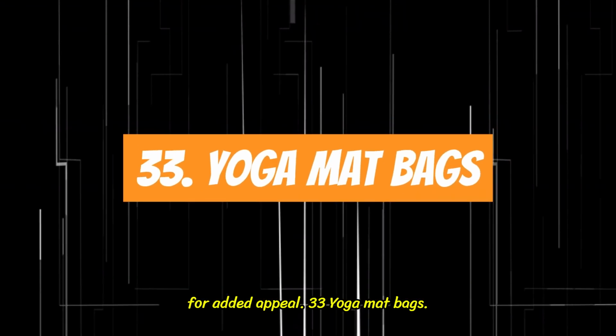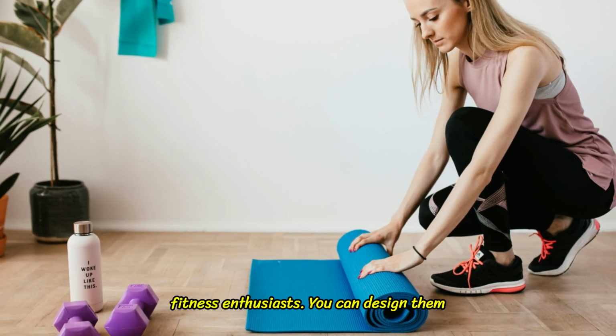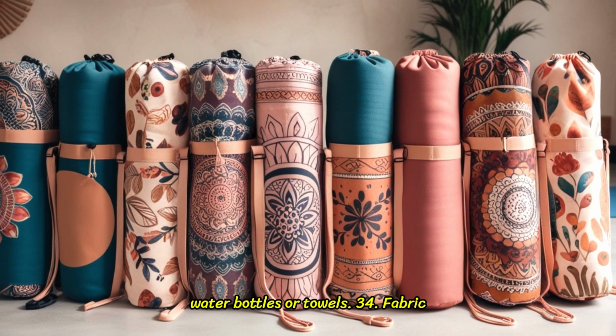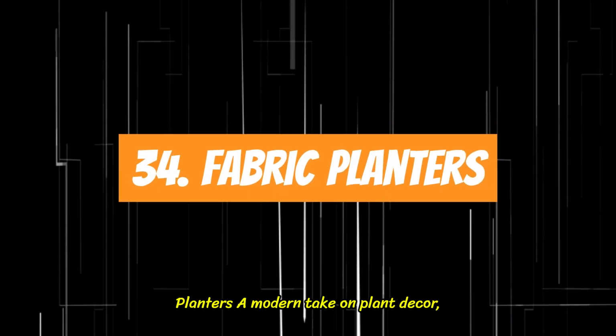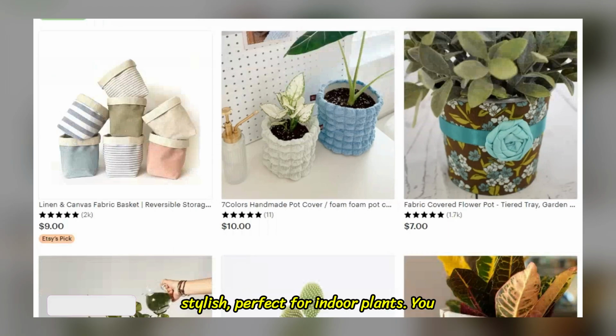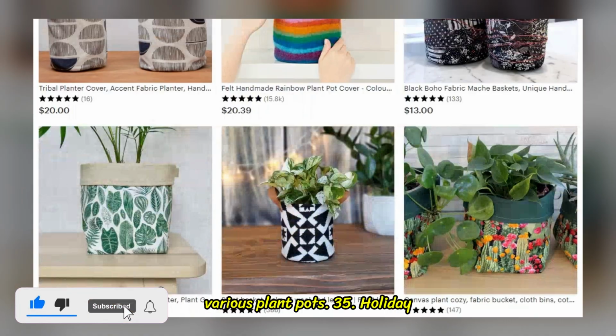33. Yoga mat bags. Yoga mat bags are a great accessory for fitness enthusiasts. You can design them with adjustable straps and pockets for water bottles or towels. 34. Fabric planters. A modern take on plant decor. Fabric planters are lightweight and stylish, perfect for indoor plants. You can offer them in different sizes to fit various plant pots.